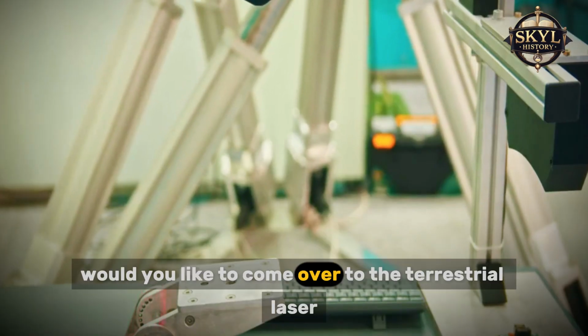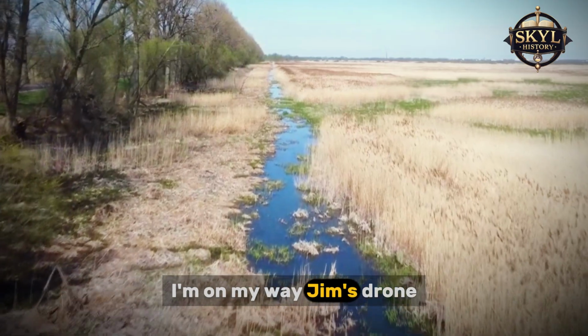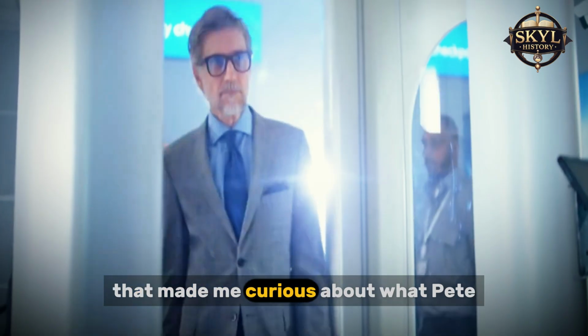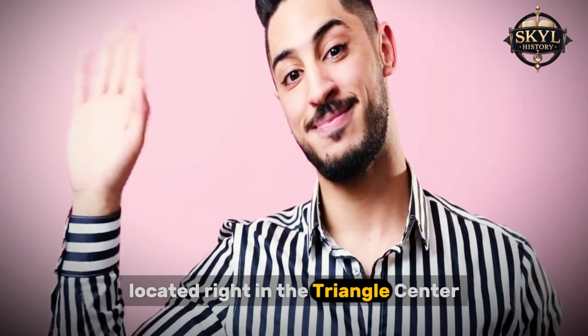Hey, Travis? This is Pete. Would you like to come over to the terrestrial laser scanner? Travis. I'm on my way. Jim's drone problems seemed to indicate that the bubble barrier once again interrupted our data collection. That made me curious about what Pete was going to demonstrate on the Lidar scanner located right in the triangle's center.